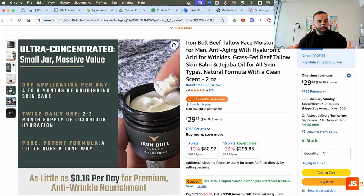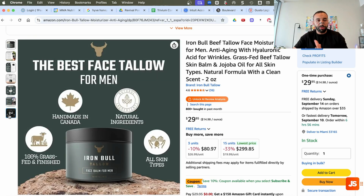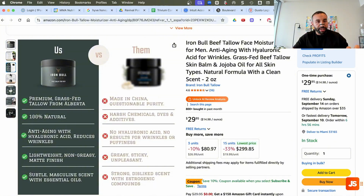It's really selling you on everything that you need to know to buy this product. It's showing you the product in use. It's 16 cents a day. It's handmade in Canada, so it's really giving me all the selling points. That is the purpose of the listing. This is how you can convert, by having really good creatives that tell me why I should buy your product, why your product is better than everyone else, why it's gonna make my life better.